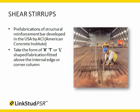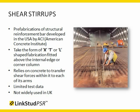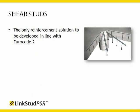An alternative prefabricated solution was developed by the American Concrete Institute. Shear stirrups take the form of X, T or L-shaped fabrications depending on where the column is positioned relative to the slab. This solution relies on the concrete to transfer the shear forces within it to each of its arms and out into the slab. However, test data on shear stirrups is limited, and as a result this technique is not widely used in the UK.